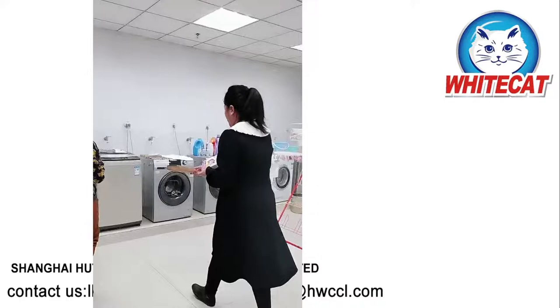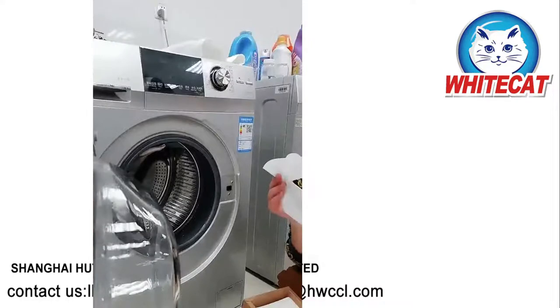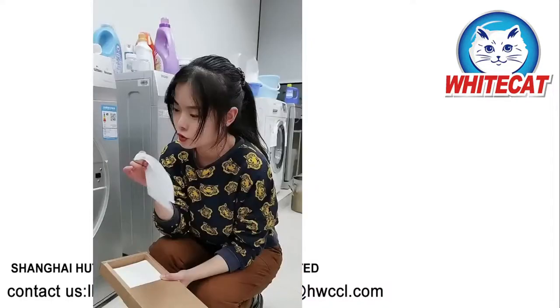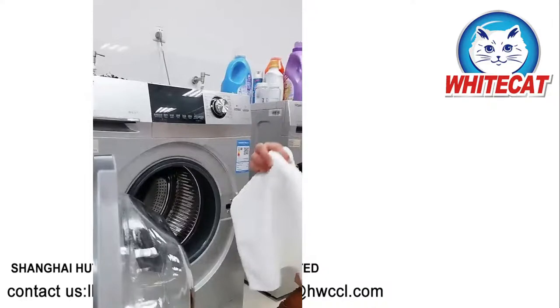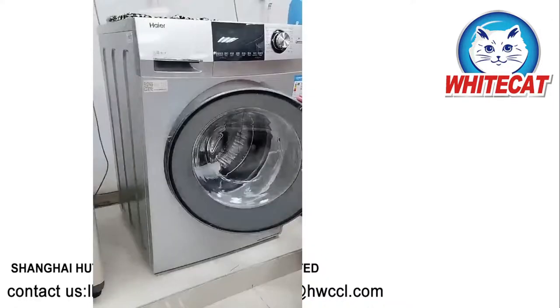This one can be used together with our laundry sheet. This is a color grabber. Put in some clothes, then we can start the machine to wash. Shall we do the test about the color grabber now? Okay.